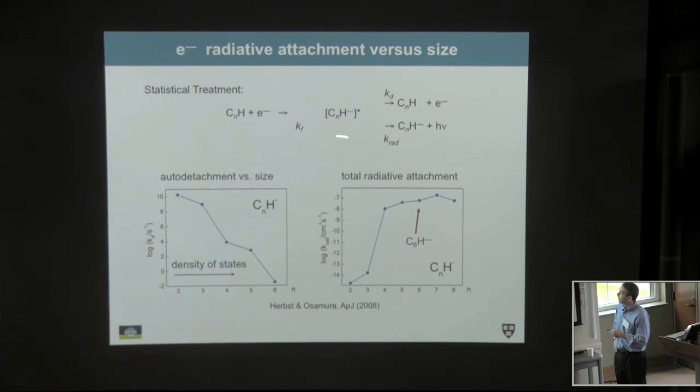Eric touched upon this topic, but electron radiative attachment calculations have been done, assuming a 2-step process where we form the temporary negative ion, and then we ask the question, what is the probability that it will form the anion in its ground state, or will it simply auto-detach the electron? What he finds is, as you increase the chain length, owing arguably to some kind of generalized density of states argument, the probability that it will detach the electron goes down precipitously, and the overall rate of electron attachment rises to a fairly constant level after 4, 5 or 6 carbon atoms. So this process of electron attachment in his calculations seems to be relatively high once you reach some modest chain length.